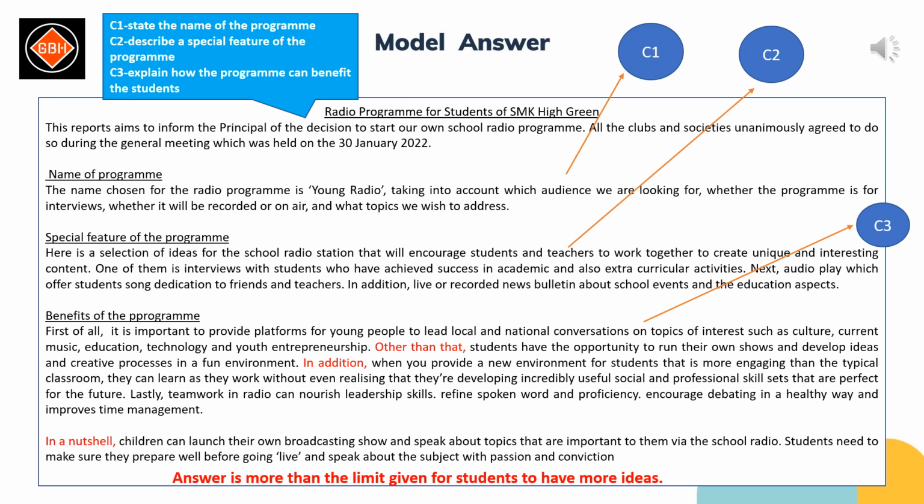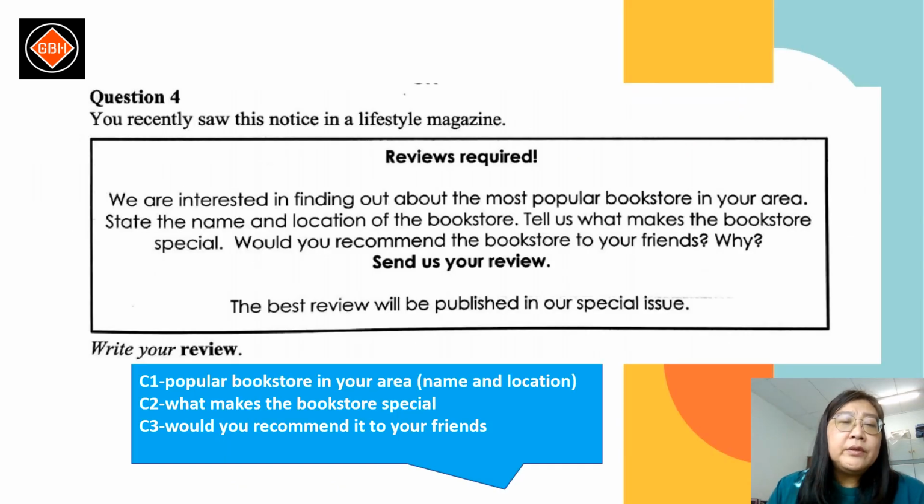Now for question 4, you recently saw this notice in a lifestyle magazine, so this is a review. Reviews required. We are interested in finding out about the most popular bookstore in your area. So that is C1, content 1, the most popular bookstore in your area. So here, state the name and location of the bookstore.